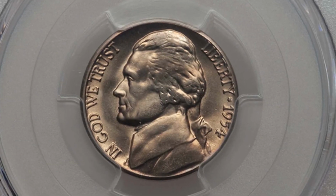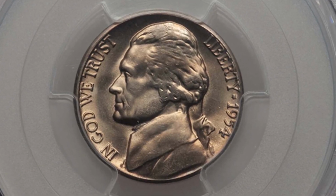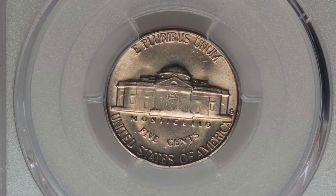Now here's a 1954 S that has that repunched mint mark, and this coin here sold for over $135.